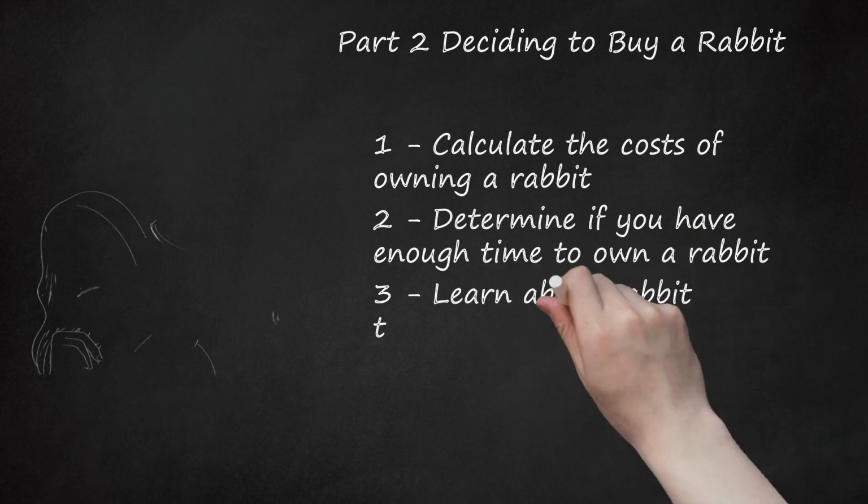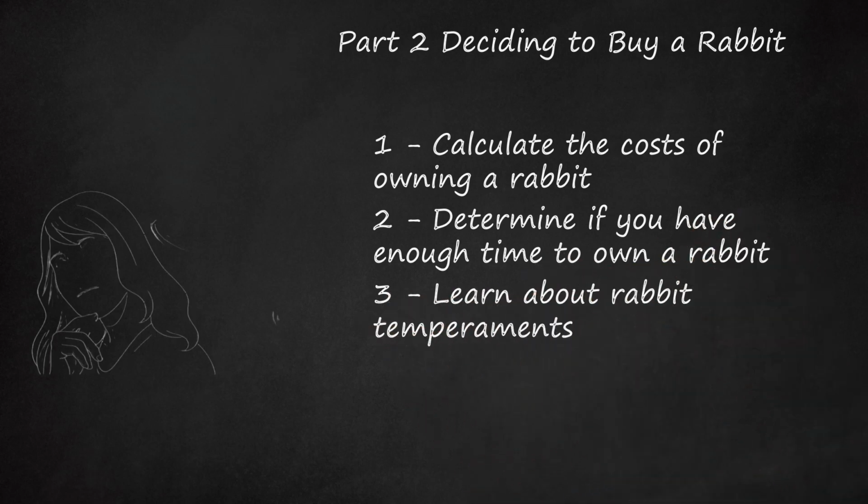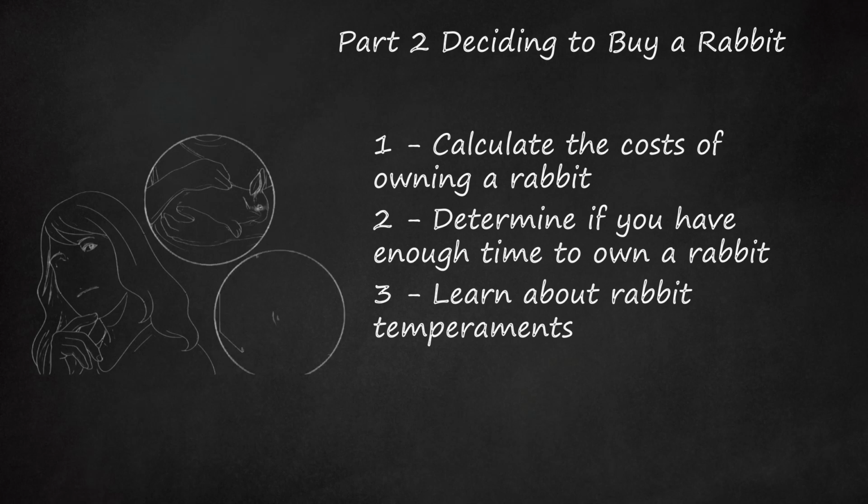3. Learn about rabbit temperaments. Just like other animals, rabbits can have different personalities and temperaments. Some may enjoy being held, and others may resist being held so much that they will injure themselves trying to escape. Some rabbits may enjoy being petted, and others may not care for much human interaction. Being aware of these temperaments, and others, may help you determine if having a pet rabbit is right for you.